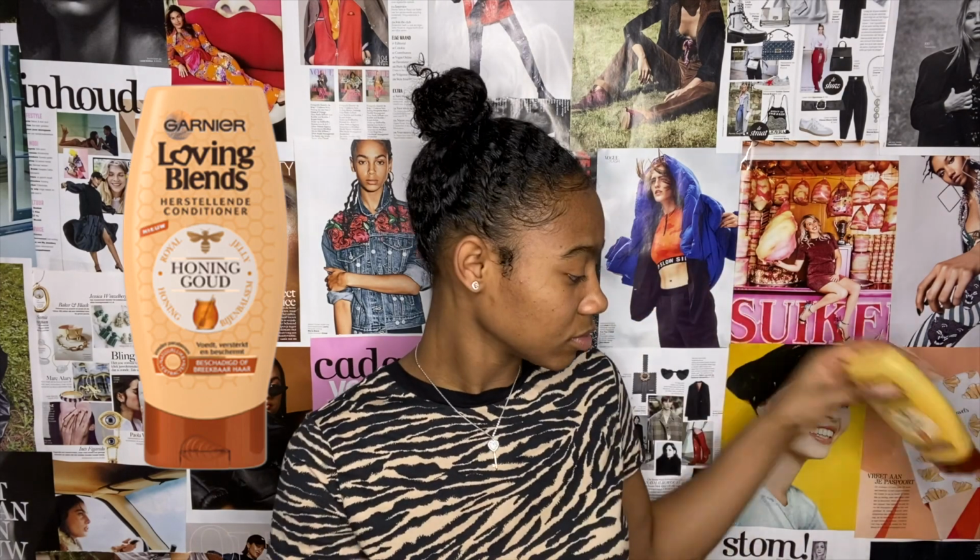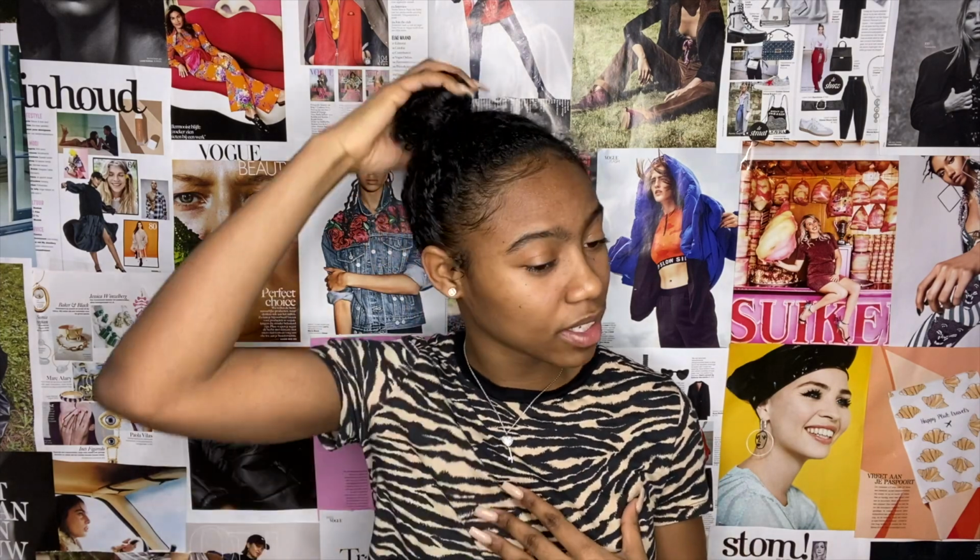So I just washed my hair. I just came out of the shower. I washed my hair with the shampoo from Garnier. I also use their conditioner and their hair mask. Normally, when I wash my hair, I leave the conditioner in my hair and also the mask. I do it because I think it works better for my hair. So, let me show you guys.